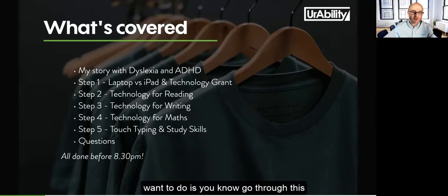What I really want to do is go through these 5 steps and talk about technology, talk about some of the misconceptions, and then talk about laptop versus iPad. I want to dig into this with you, because I'm sure you're sitting there thinking, God, I don't know whether my students should have a laptop or an iPad. They have a laptop. What should they be using? Should they be going for the AT grant? What is it? How do I get the AT grant, and how do I apply?